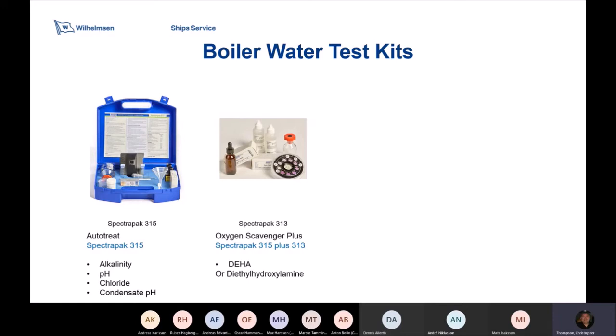DHA is a chemical which protects the system from the oxygen damage, but you test it for after it's protected the whole system, including your steam line. So you should only test DHA from your condensate sample line.